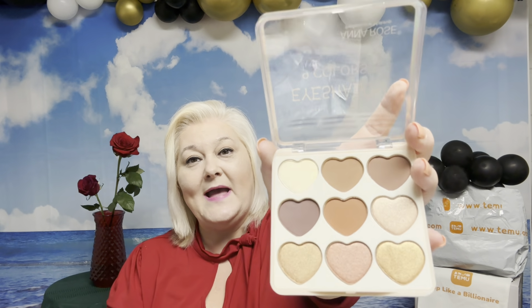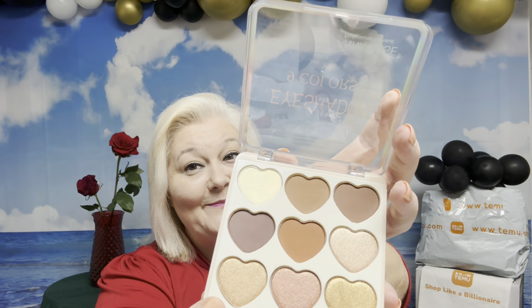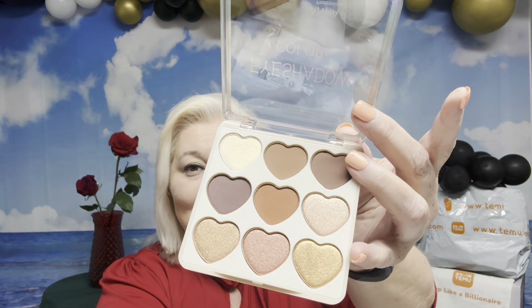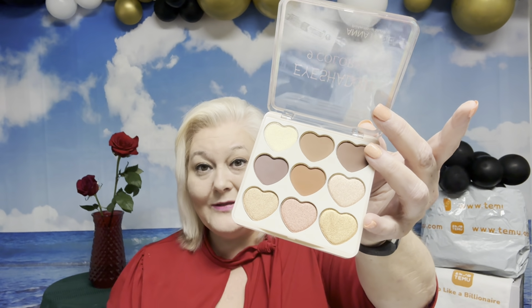And again, I'm starting to get away from the shiny palettes, but I love them. I love them. I can actually, you know, maybe highlight some areas. Look at these colors. They're stinking cute. And I paid $3.99 for this. $3.99. I think this is awesome.